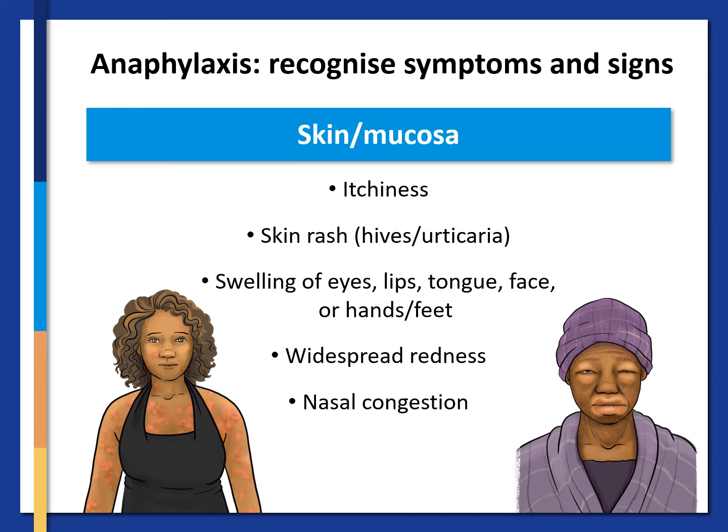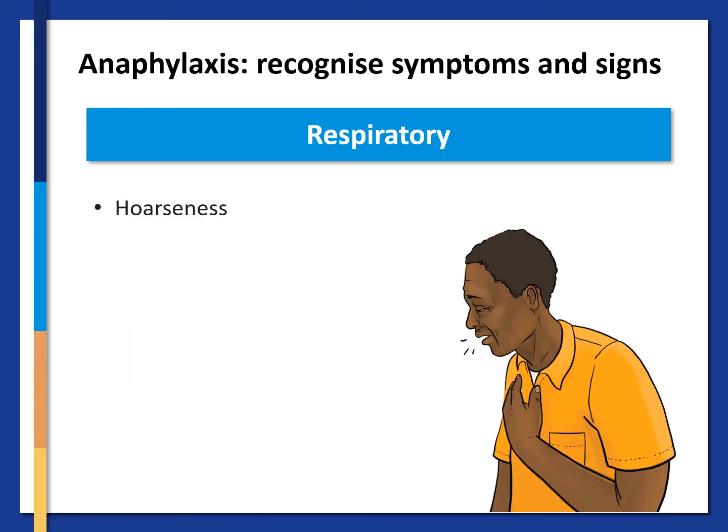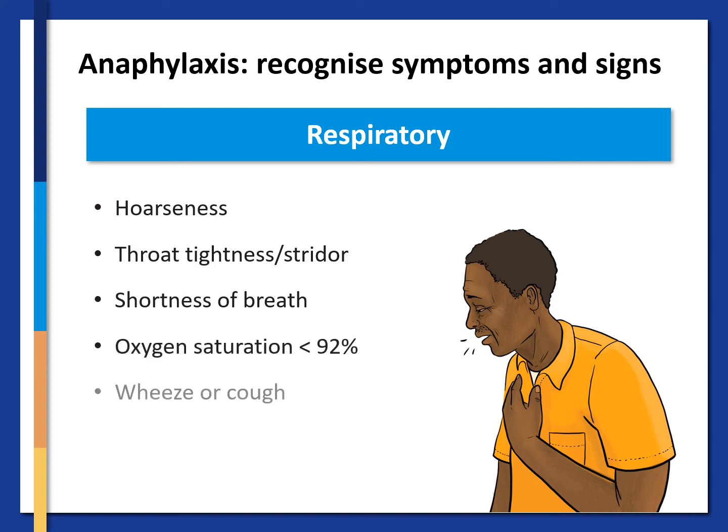There may be nasal discharge, nasal congestion, or sneezing. There may be hoarseness or a change in voice quality. There may be a sensation of throat tightness or itching of the throat or ear canals. There may be stridor, which is upper airway obstruction. There may be shortness of breath with low sats. There may be wheeze or a cough, and there may be trouble swallowing or even drooling.